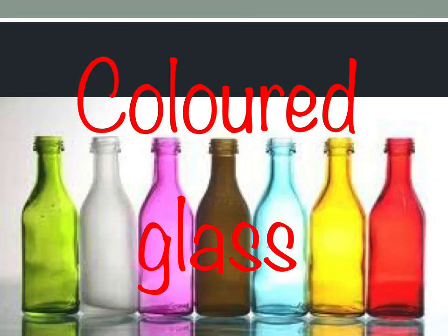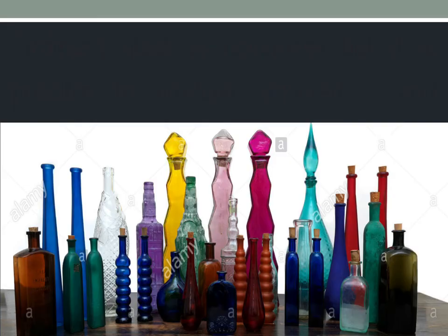Now, how do we get colored glass? Let's learn about getting the various colored glasses. Ordinary glass is colorless, but it is possible to produce colored and transparent glass by using different combinations of chemicals in the glass making process.